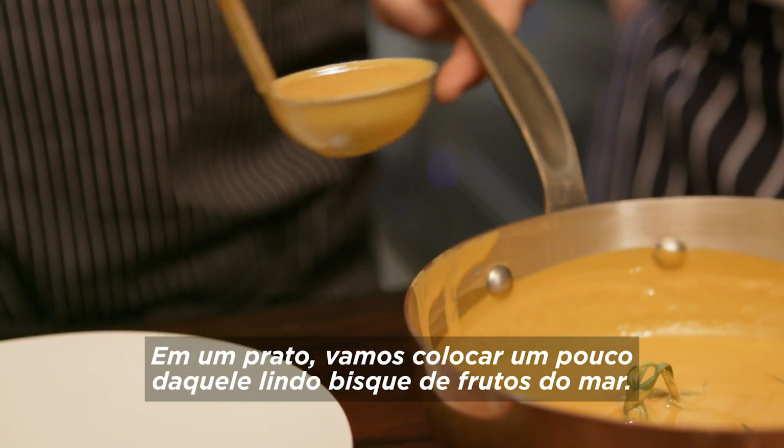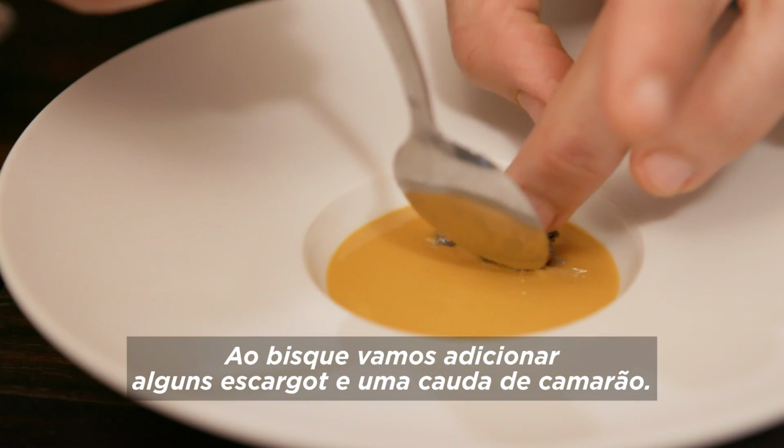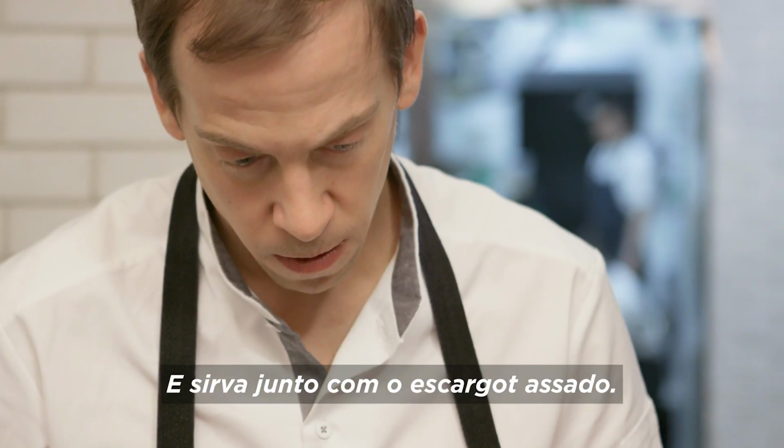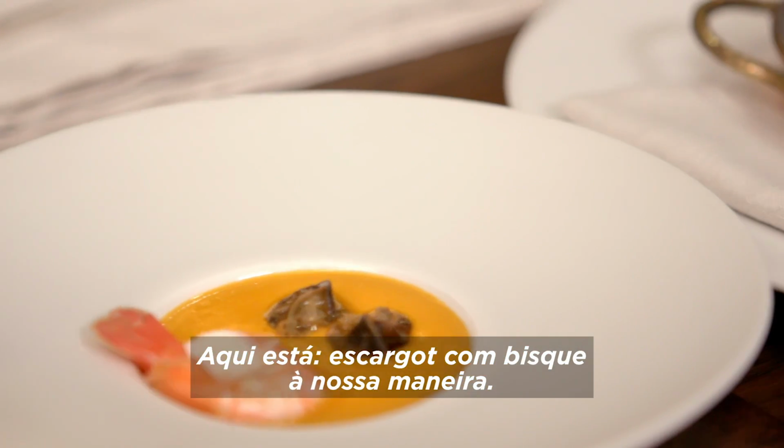To a bowl, we ladle just a little bit of that beautiful, rich seafood bisque. To the bisque, we're going to add a couple escargot and 1 prawn tail. And then served alongside with our baked escargot. So there you have it. It's our take on Burgundian snails with bisque.